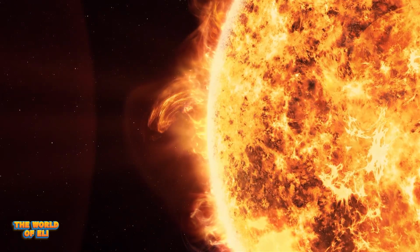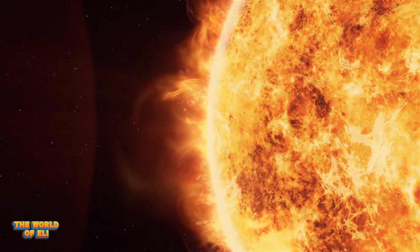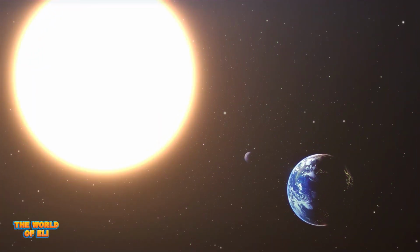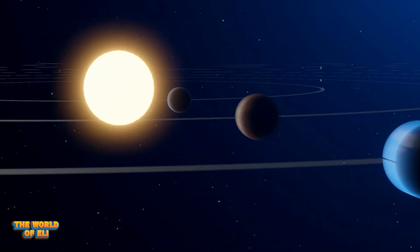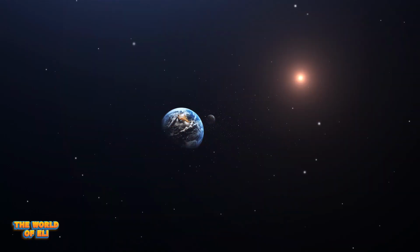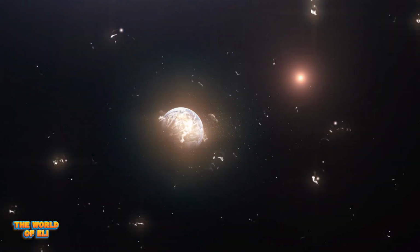Sometimes gases on the Sun's surface erupt, shooting far out into space. These are called solar flares. The Sun's light reaches the Earth in 8 minutes. This is known as the speed of light. All the planets in the solar system orbit the Sun. Earth takes 365 days to orbit the Sun, which is why 365 days is a year.